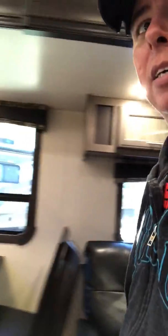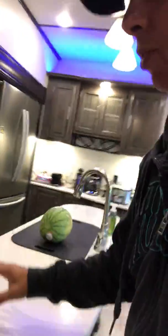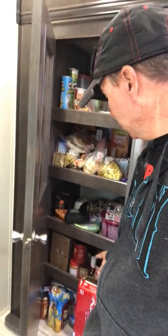And then we come back through here, through the kitchen. The pantry's pretty cool. This is actually the kitchen. I can show you this. It's got a pretty good sized pantry. So we got all our snacks and foods, and there's some pan storage and stuff like that here.